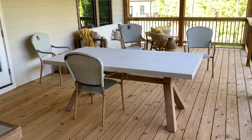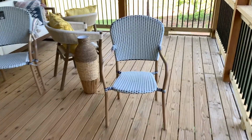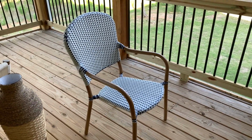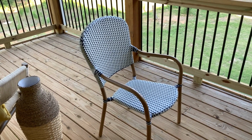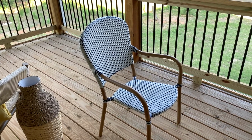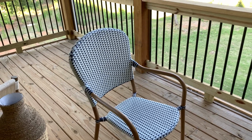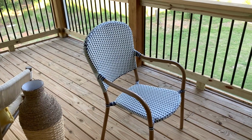But this is it. There's like a ton of stuff on this porch, and let me tell you all about this chair. So this chair I got from Target. I really like the Parisian looking chairs, like the bistro chairs. My husband and I went to Europe maybe about 5-6 years ago. We went to Paris, Rome, and London. And when we were in Paris, we saw all these beautiful Parisian bistro chairs that would sit outside of these cafes and restaurants. And I always loved those chairs ever since we went to Paris.